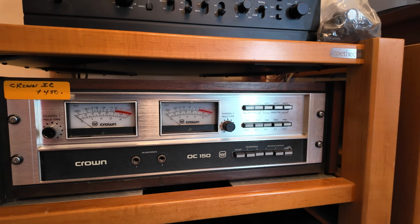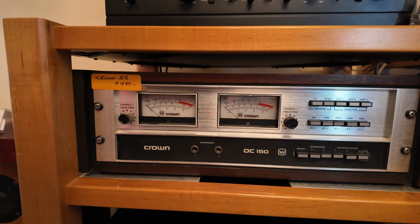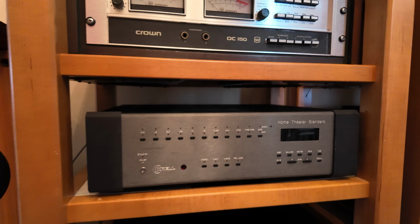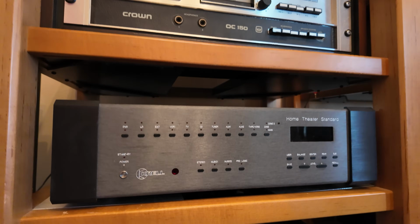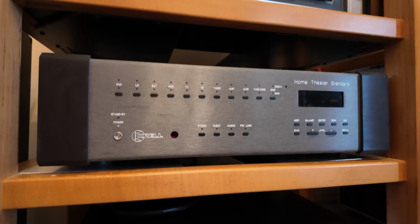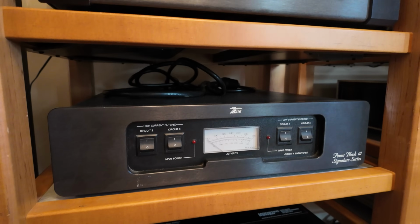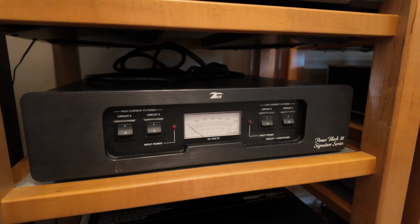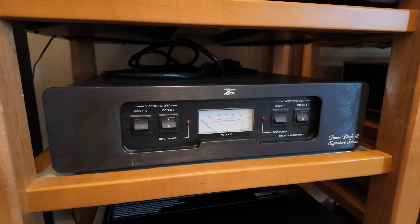Now down here we have one of the best looking Crowns I've ever seen. It's the OC150. Now a lot of the Crowns look bulky, almost junky. This one definitely did not. Underneath you have a Krell, the home theater standard. I'm not as familiar with that model of the Krell, just like I'm not too familiar with this Power Block 3 from Tice. They were a company out of Florida back in the 90s. I'm not sure if they're still around. They may be, but I love how they have the analog meter.